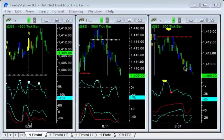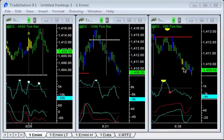Blue professional bars coming here. Rested a little bit when we got a Rambo pattern. Okay, another blue professional bar on the 1500 tip bar chart here. We've got support due. Target's at 8, and we're super close to it, but we've got a little bit of time to run to support on the 4500 tip bar chart. So we might find a little bit of support here.